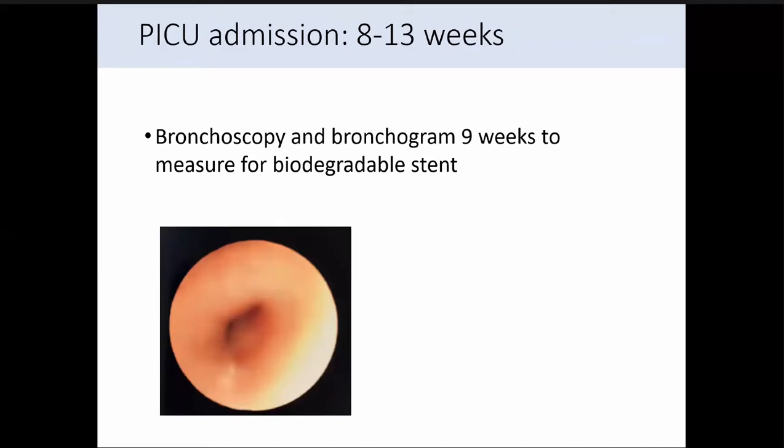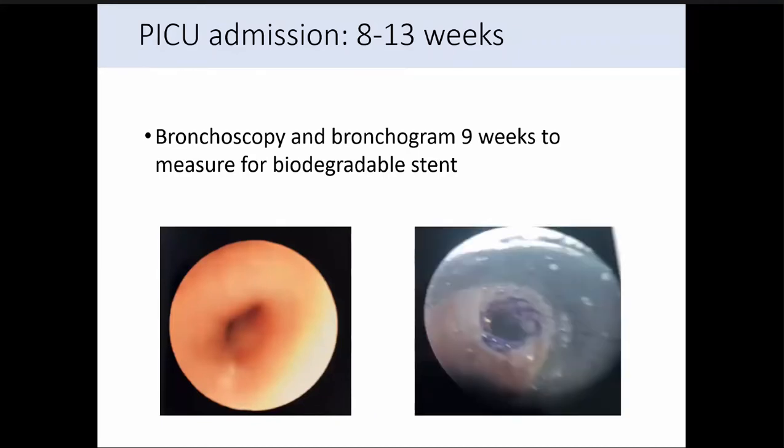So this was a bronchus at the time of insertion, and this was the stent just after it was inserted. The stent integrity was estimated to last between 4 to 6 weeks, so we were expecting that she potentially would need a second stent inserted.